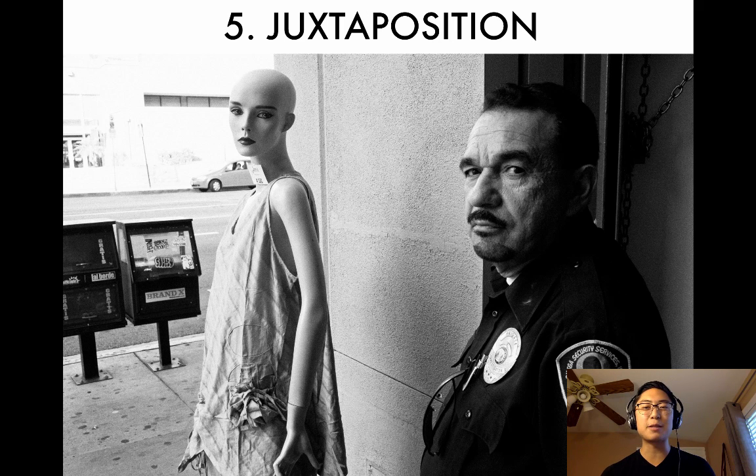Tip number 5, juxtaposition. This is a pretty standard tip in street photography, to capture a juxtaposition. For those of you who don't know the word juxtaposition, essentially it's a fancy art school way of saying contrast. Generally, a juxtaposition is having 2 different elements or 2 different things, which are either similar or dissimilar in some sort of unique way.